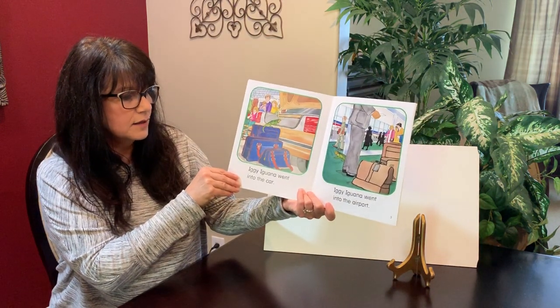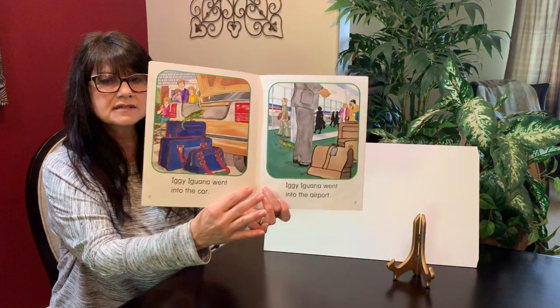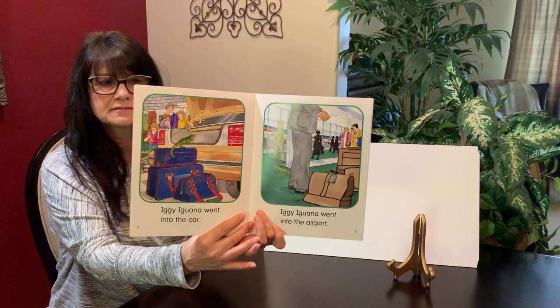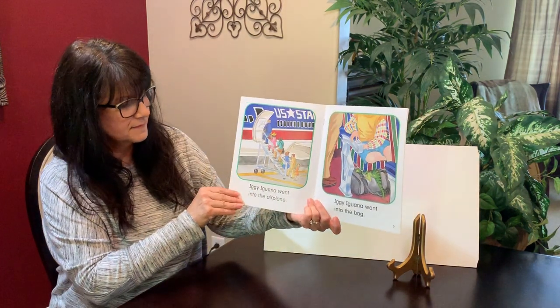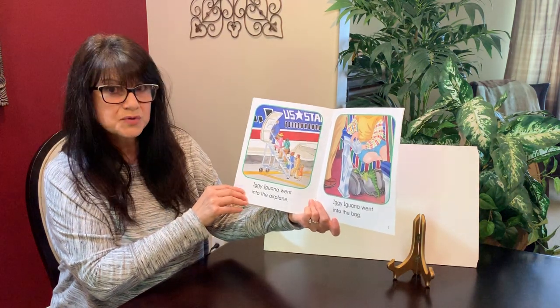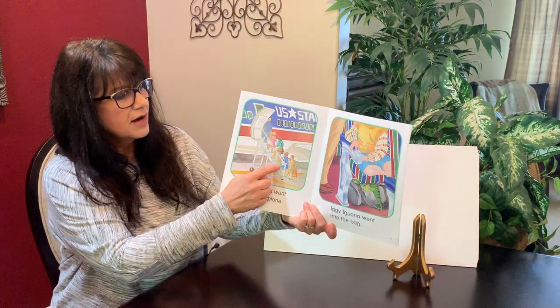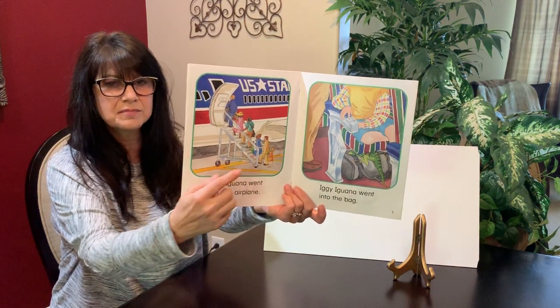Iggy Iguana went into the airport. There she is, walking around. Iggy Iguana went into the airplane. There she is, climbing up the stairs, going into the airplane.